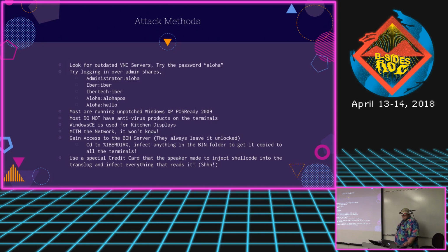So very common to see VNC servers. It comes default from NCR with the password of Aloha. Nobody changes this. Out of all the customers that we had, the 35 concepts, 40,000 stores, all of them had that. Some of them were firewalled, but the VNC server was still running. And it's like the oldest version of RealVNC I've ever seen. I couldn't even tell the version number because it won't tell me.